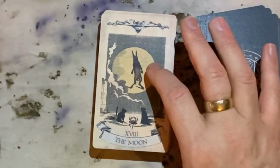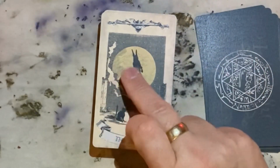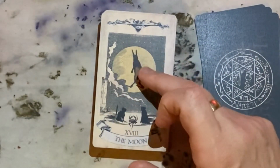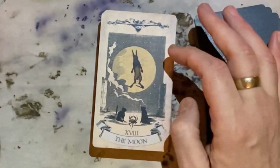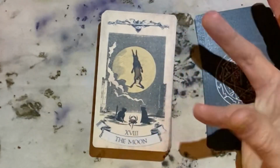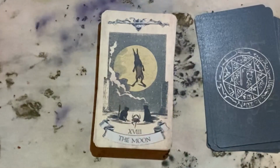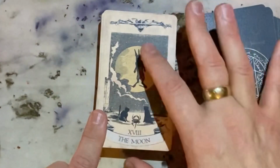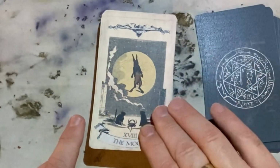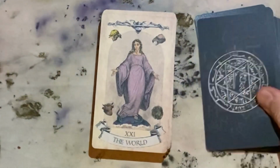Love the moon because we've got the face in the moon, very subtle though, quite hard to spot the eyes here and the mouth. And then we've got this hair, kind of reminds me of a Donnie Darko type hair, but in front of the moon, giving this silhouette. We've got our hounds below and the crustacean. We've got the 2 towers and the water, so it's all there. But having the addition of this hair, when I saw this card, I was like, maybe I should have got the book. I'd like to know more.